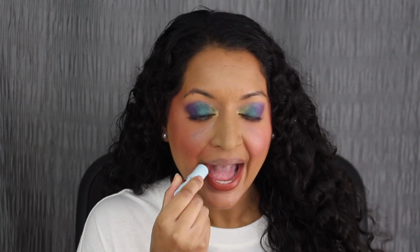For mascara, I'm going to apply the L'Oreal Lash Paradise. For lips, I'm going to apply the shade in Charlie Brown. I'm going to apply the lip gloss shade in December Snowflakes on top. Here's what everything looks like.